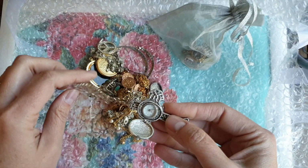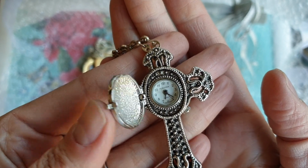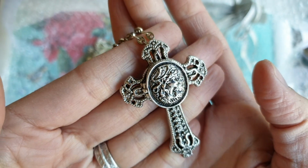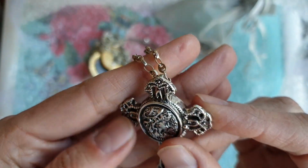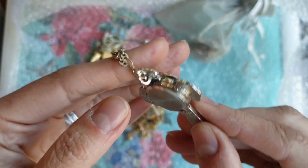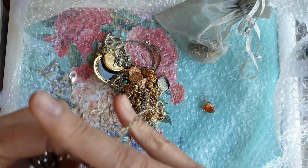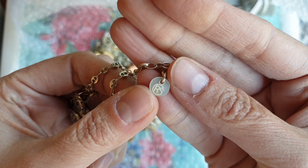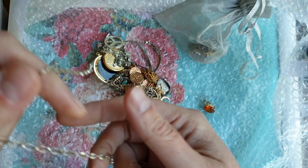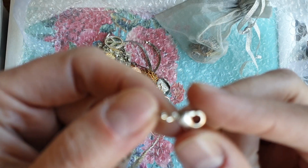What's this? Ah, it's a clock. Little hanging watch. That's very cute. It's got like a lady on the front. I don't know actually how that closes. Actually, it doesn't close. It's a bit strange. But it's on a necklace, and it says RS on the end of that necklace. Is it silver? It looks suspiciously like silver, but maybe it's not.